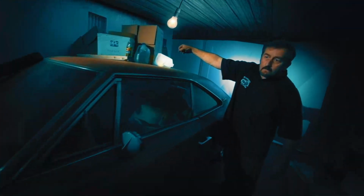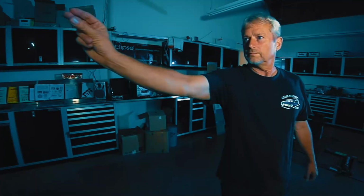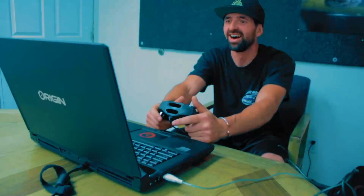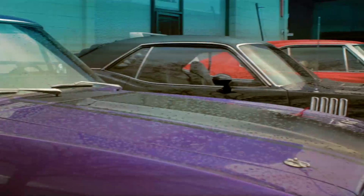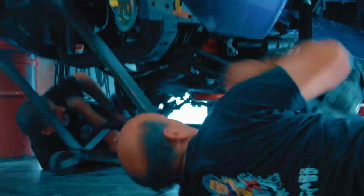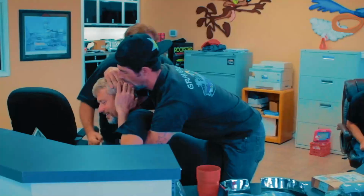to life. I'm Mark Warman, and together with the most critical man in the world, Darren Kirkpatrick, my son-in-law, Josh, and my best friend, Roy, we bring dead muscle cars back to life, to exactly the way they were on the day they were born, if we don't kill each other. It's gonna be a bloodbath.